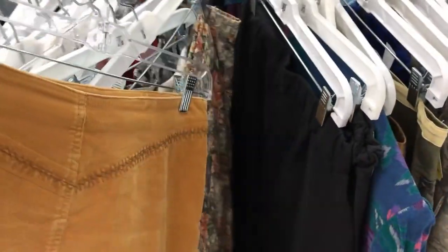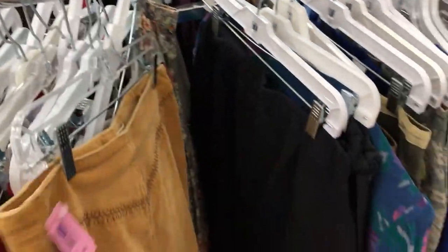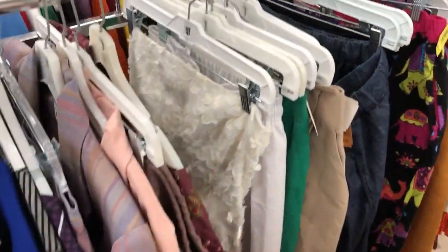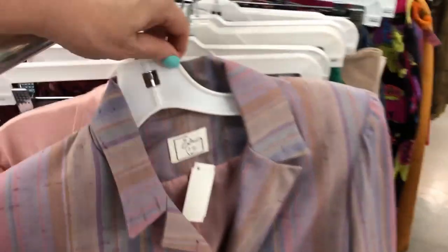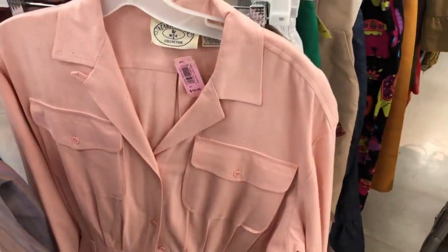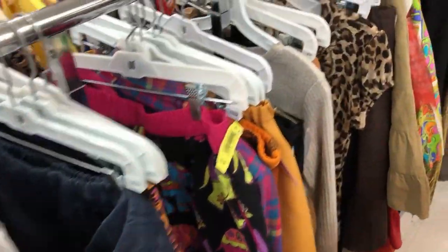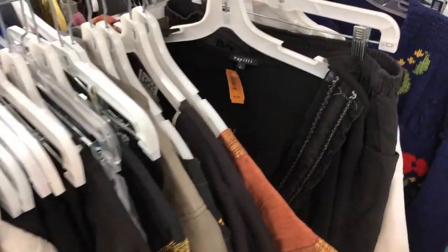So I'm looking for, again, unique stuff, vintage. St. John's Bay, something like this. If it was a little older, that would be good for my reenactment. I love to sell stuff to that crowd. Boy, there's a nice little vintage piece. So I'm going to go through it kind of quickly.